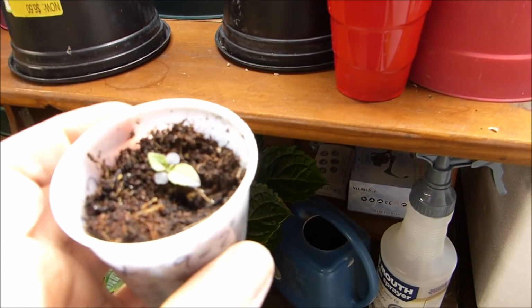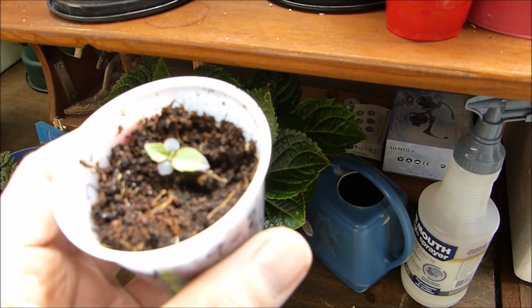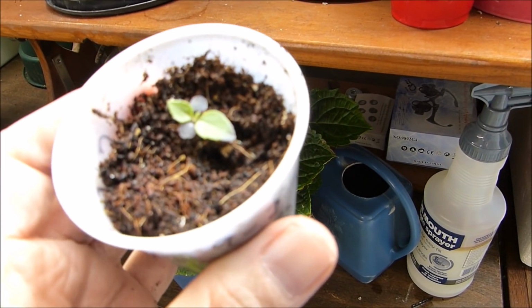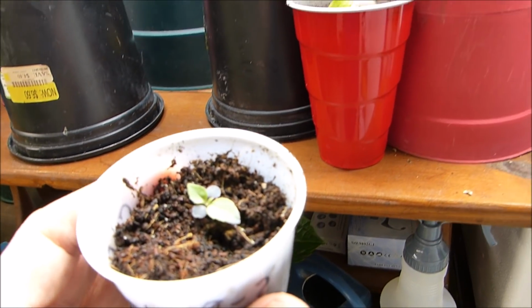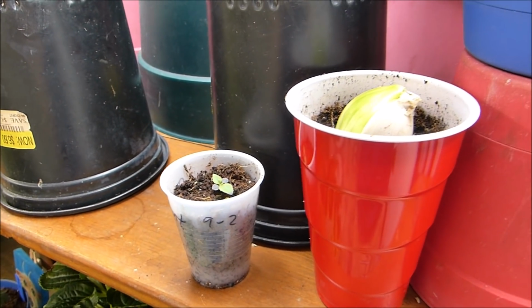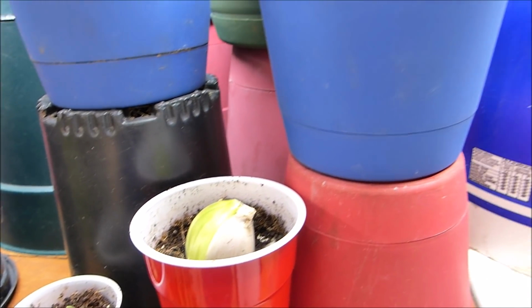Here's another mystery plant that was growing out of my potting soil. I don't know what this is. I have no idea. It's sprouted and it's growing here, and as long as it's not illegal, I'm going to be very happy about it. So that's another weird thing.